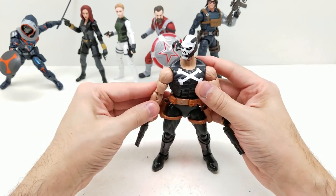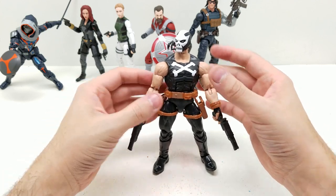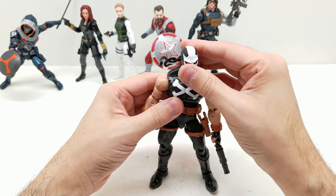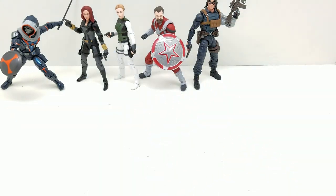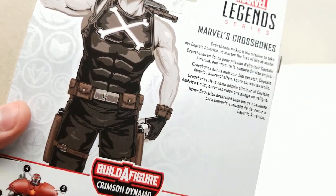How do we want him standing? Let me see. Let me play with a couple poses. Give me a second. I guess I could try and do this again like the other ones, but I don't know if it'll work. Let's see.